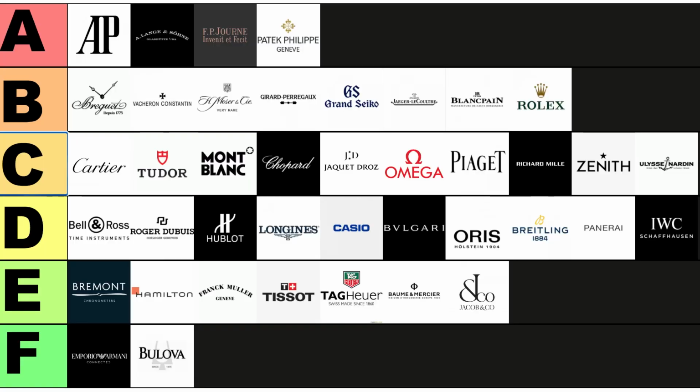Now, next tier up on the list, we're going to have Breguet, Vacheron, H. Moser, Girard-Perregaux, Grand Seiko, Jaeger-LeCoultre, JLC, Blancpain, and Rolex. Yes, there's one tier above Rolex, and many of you, once again, would have put Rolex next to Omega. I can get it. We're going to split hairs here for a second, as I explain.